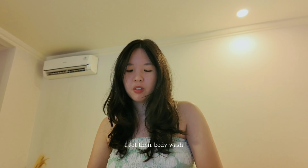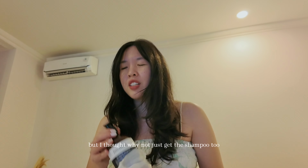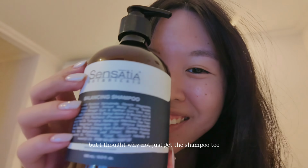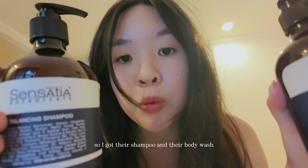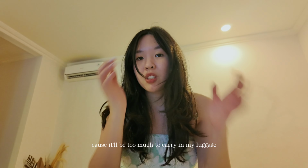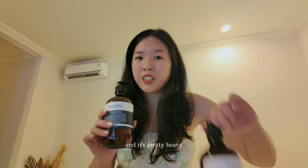I wanted to get the body wash, but I thought, why not just get the shampoo too? This is for people who have dandruff-prone hair, and that is me. I got their shampoo and their body wash. I did not get their conditioner because it would be too much to carry in my luggage and it's pretty heavy.